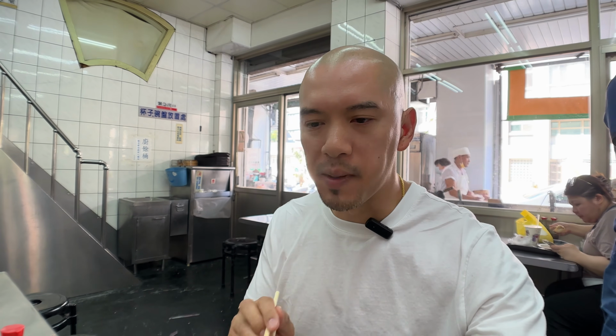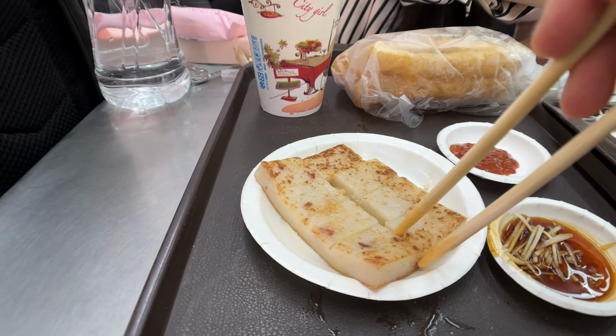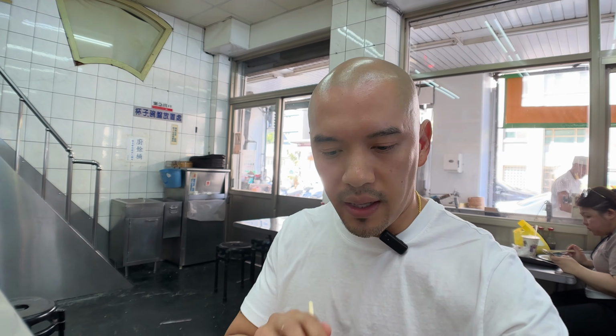The chili paste is not overly spicy at all. It's more on the sweet, tart, tangy side, but you do feel a little bit of a kick. Very good. And that fried turnip cake is very soft on the innards. On the outside, because they pan fry in a skillet, it actually kind of gets an outer crispy layer. So it's very, very crispy on the outside and then gooey on the inside. So it's a nice combination.